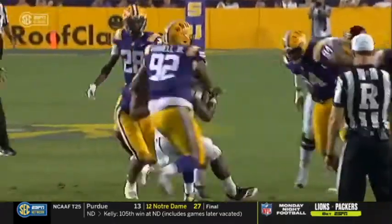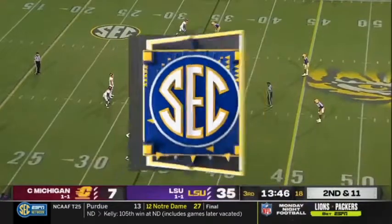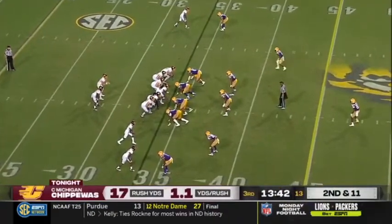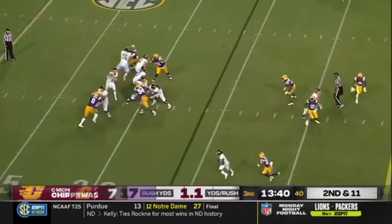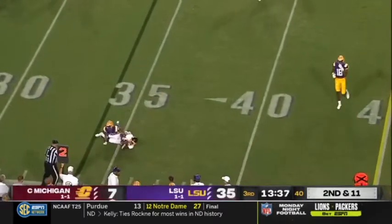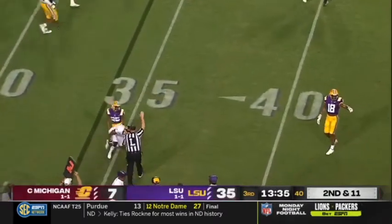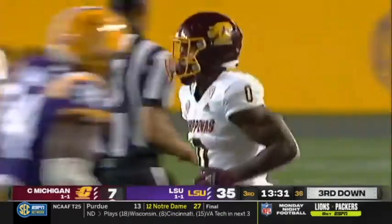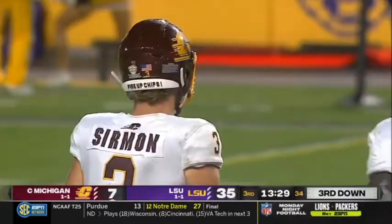The more physical they are up front, the more that they can stop the run with four, play coverage on the back end when they need to. Just 2 yards on that one to Remy Simmons. Another third down for Central Michigan.